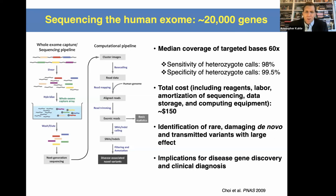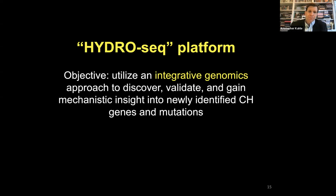Really starting in 2009, with major advances coming out of Yale, Seattle, Johns Hopkins, and some other groups, it became clear that whole exome sequencing and then, more recently, whole genome sequencing offer pathways to discovery of rare large effect gene variants that would otherwise have gone undiscovered. So we set up something called the Hydrocephalus platform, whose objective was to utilize an integrative genomics approach to discover, validate, and then gain mechanistic insight into the newly identified genes underlying congenital hydrocephalus.